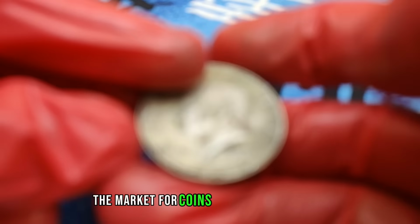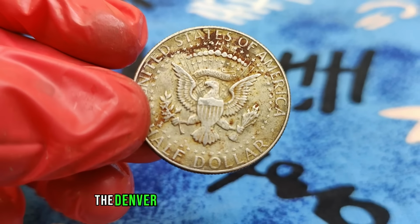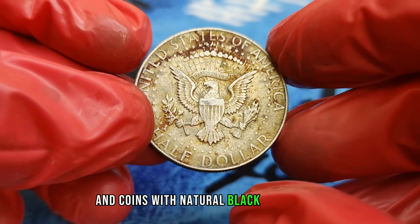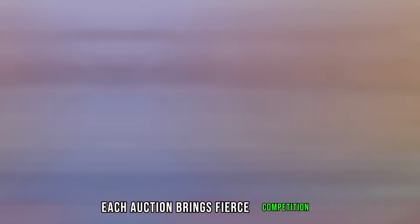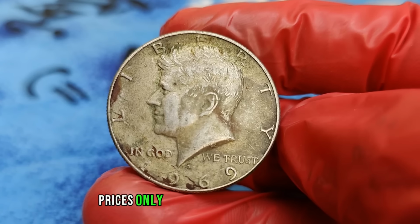The market for coins like this is climbing every single day. Collectors and investors know the Denver Mint strikes from this period are highly sought after, and coins with natural black and brown toning are even more coveted. Each auction brings fierce competition, and the scarcity of coins in fine condition ensures that prices only grow.